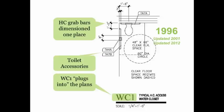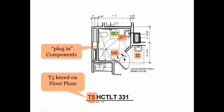But things are done once here, and the WC is going to be plugged into other drawings, such as this actually project-specific toilet room, and there you see the WC plugged in, but we're not going to repeat dimensions. Why are we doing that? Because the people that are drawing this are the least experienced, lowest paid people in firms. And we don't want them making decisions about where grab bars go and things like that, but rather let's get the senior people to do that and develop a system that seamlessly gets that down where folks can use it and plug it in. So I call it a plug-and-play system.